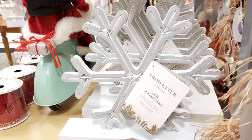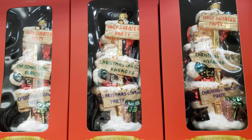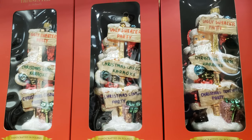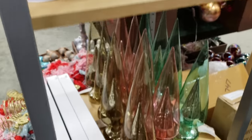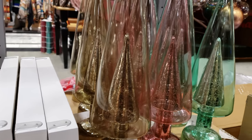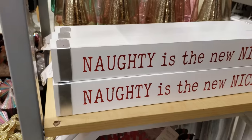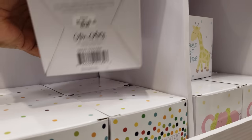LED, a snowflake. They want $50. Ugly sweater party. Christmas Carol karaoke. Okay, that is funny. That's a funny one. I can't see how much that is. Look at these down here. These are definitely different. I think they're going to light up here. They're going to be $35. Naughty is the new nice, and that is going to be $12. You're the greatest teacher. Okay. $25. Baby's first Christmas. Look at that.